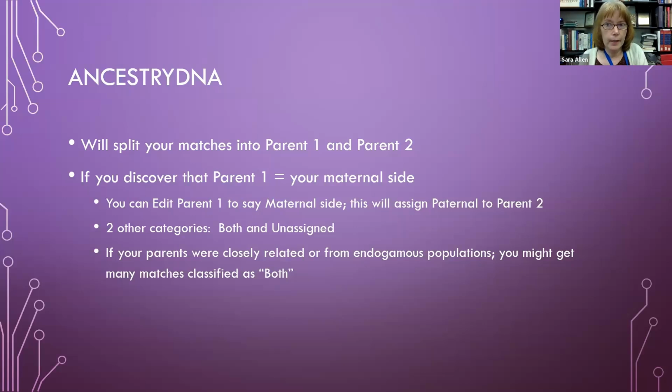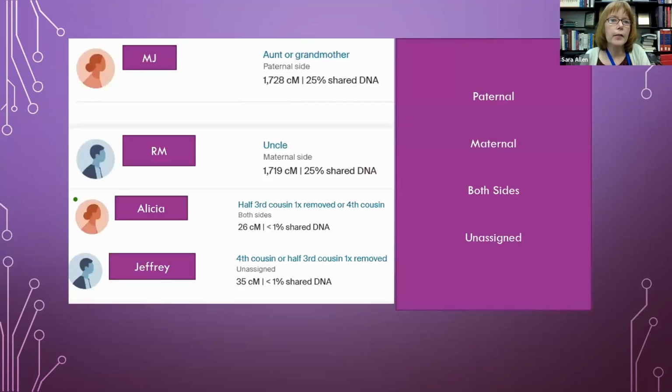If your parents were closely related to each other or from an endogamous population, so if you're 100% Jewish, for instance, Jewish people are endogamous, meaning that they're all distantly related to each other when you get far back on the tree. And so they might show a lot more matches as both because their mother and father are probably distantly related. Those kinds of situations can kind of screw up your parent 1 and parent 2 designations at Ancestry.